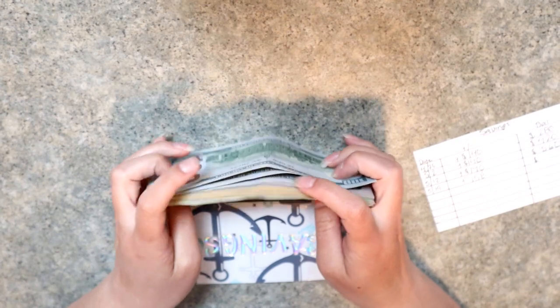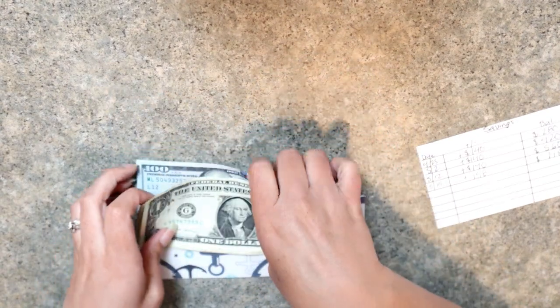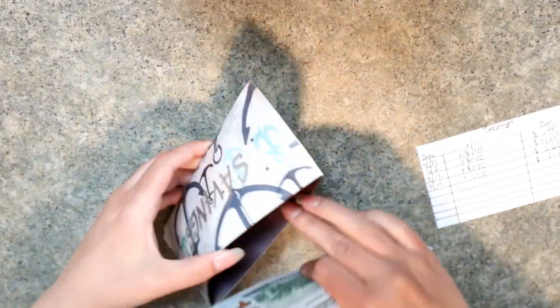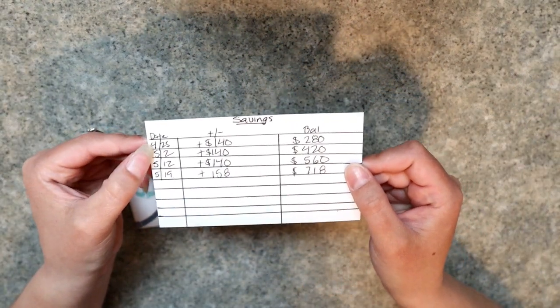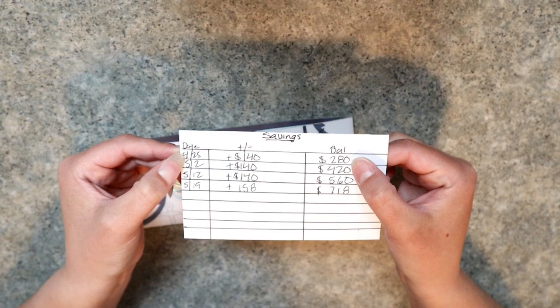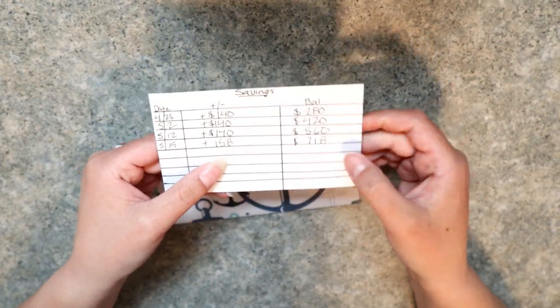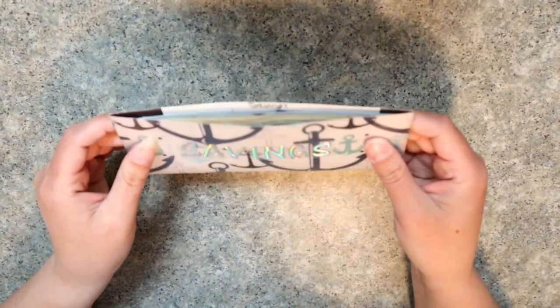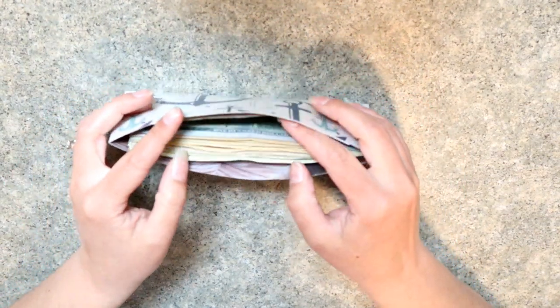to go into my savings envelope, which is pretty good considering I started this not too long ago. I mean, if you look at this piece of paper here, I started this thing here on $425 at only $280, so that's 2 weeks worth. And I'm already at $718, so that's 1, 2, 3, 4, 5 weeks. So that's pretty good for this. I mean, it's pretty stuffed in there. I might have to get some smaller bills or something.